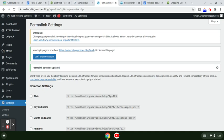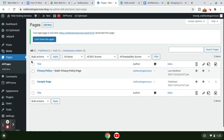So now we're going to talk about how to set up pages for your actual website itself. So we're going to do that right now. Go up to Pages, click on All Pages. And once you click on all pages, guys, you'll see some default pages that are right here. If you want to add pages to your actual blog, you can do that. Just click on Add New up here.